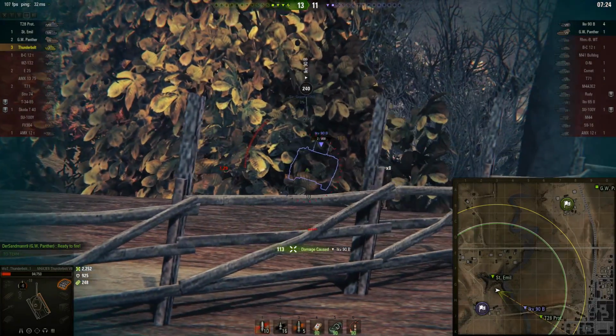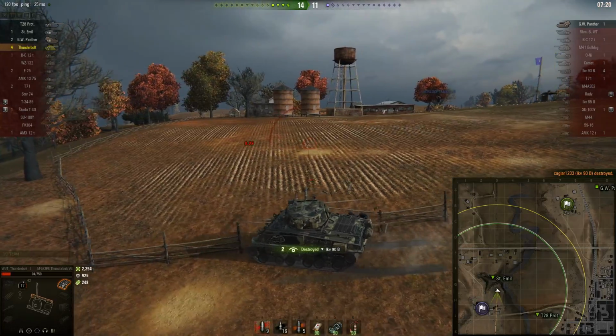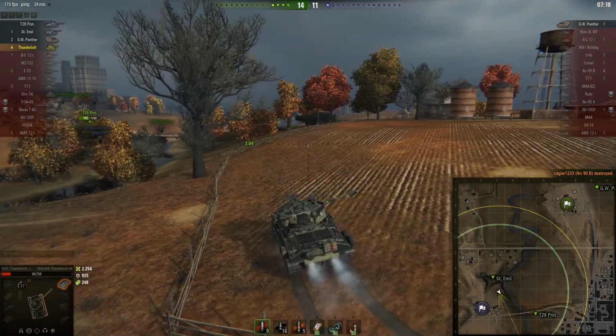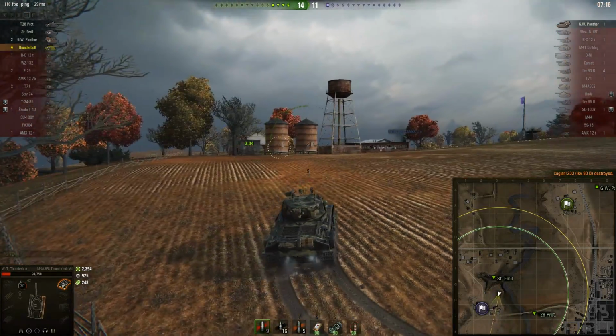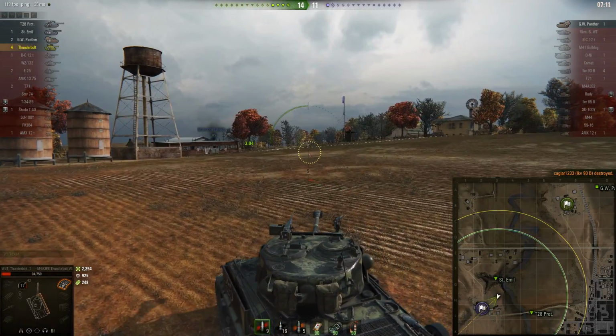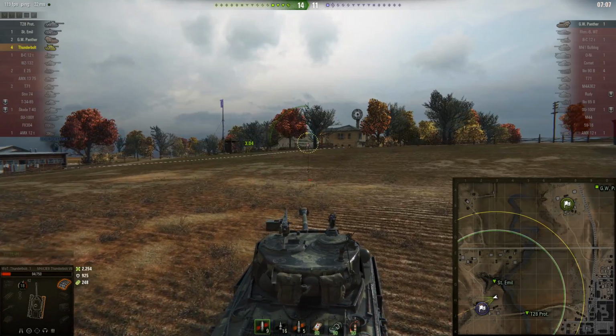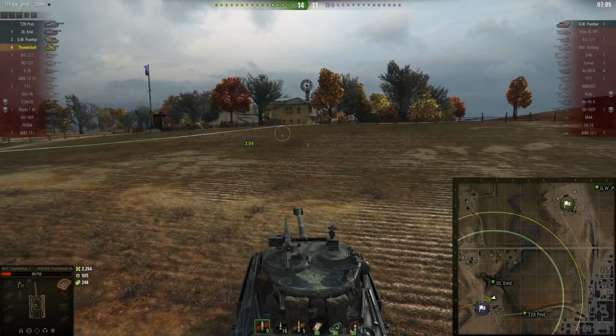Spotted by the IKV-90. He has a 90mm gun with 210mm of penetration. Bounced, I think, off my gun mantlet. But yes, I wouldn't recommend playing chicken in this thing with Soviet heavy tanks, because at the end of the day, you can't really afford to take the risk of losing half of your health.